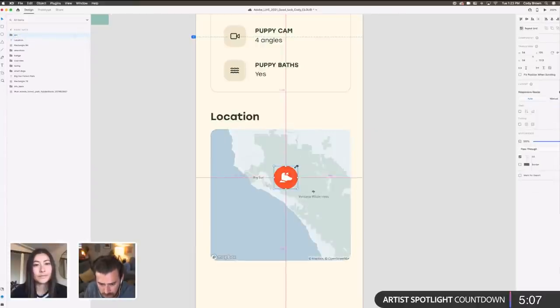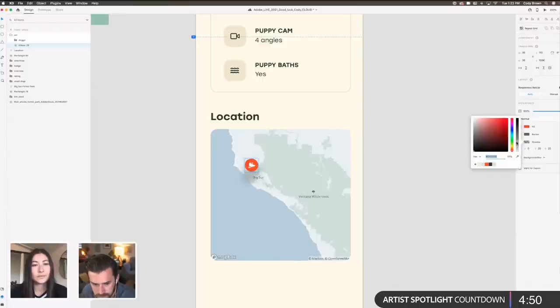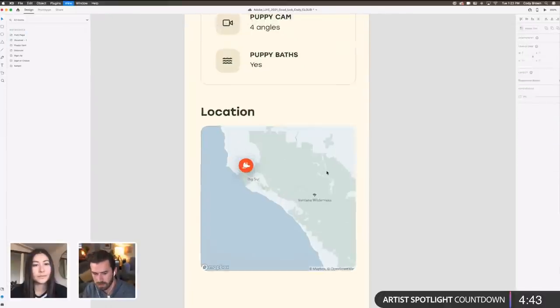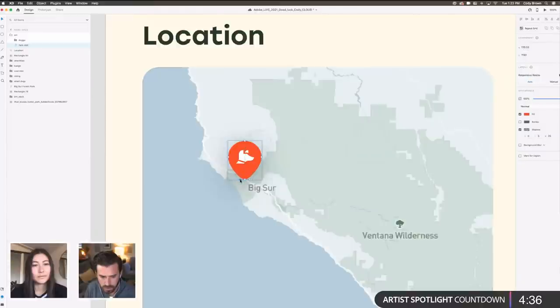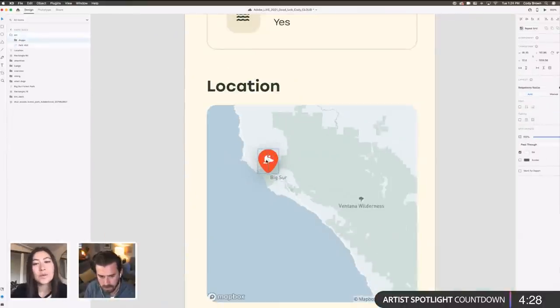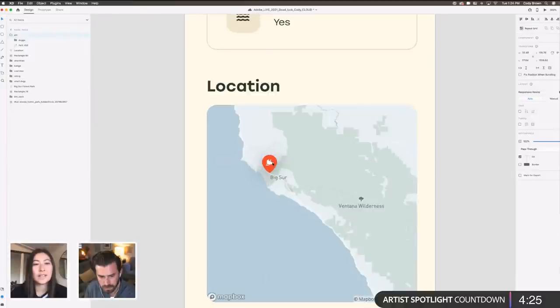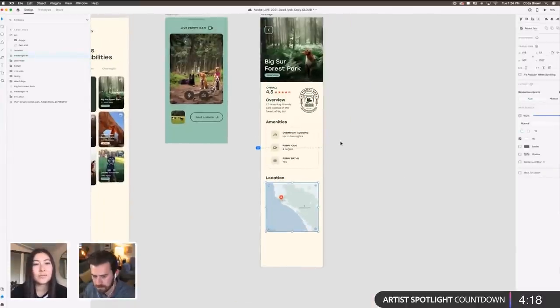Sorry, I'm going a little faster now. Maybe there's a subtle drop shadow on it. Something like that just kind of points out where it's at. You could even bring this point down to make it more of a pin. Something like that. Nice. I like that. It's cool having a little bit of styling in there too, so it's very specific to this app, having the logo and the little favicon. Kind of branding in there as well.